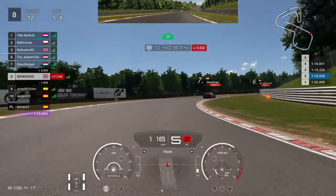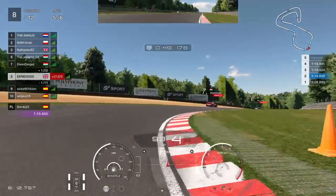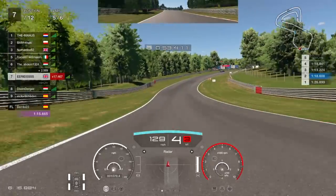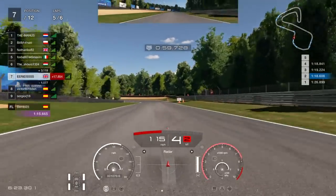Coming through to the most technical bit of the track here for me. Really quick, really difficult. And look up ahead, he's just going to get it a little bit wrong. In a similar incident that we saw earlier, back left onto the gravel, round, and he's out of the game. So back up to 7th.